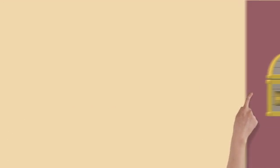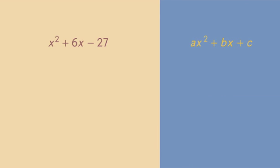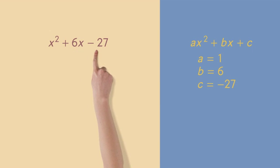To open the treasure chest, Captain Johnny Redbeard has to find the correct set of binomial terms that, when multiplied, equal the expression on the map, x squared plus 6x minus 27. So he needs to factor the expression. A standard trinomial is in the form ax squared plus bx plus c. In this puzzle, a equals 1, b equals 6, and c equals negative 27.